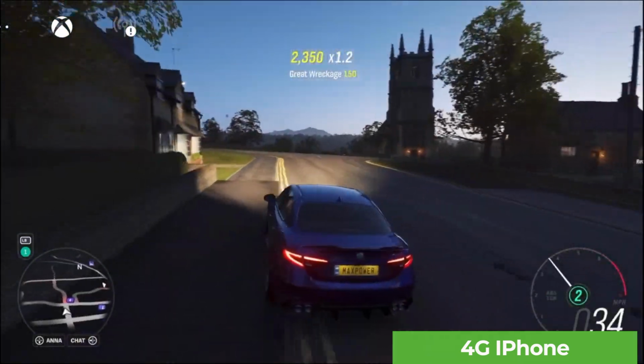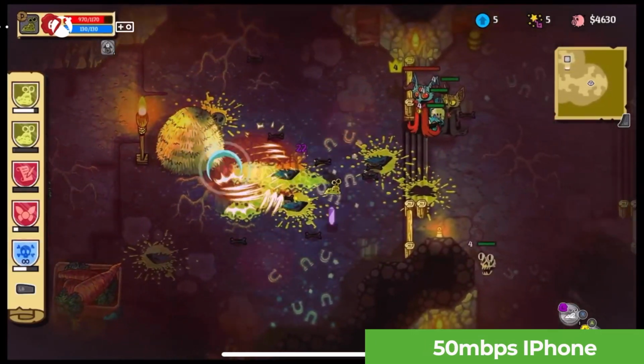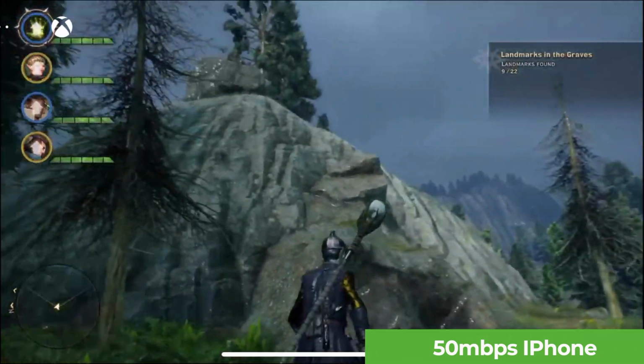These problems were lessened with a better internet connection and having a more stable Wi-Fi connection as well, but they were still present. Games such as Dragon Age Inquisition or Battlefield 4 just had a large amount of input latency, making playing the games really not enjoyable.